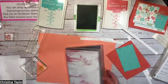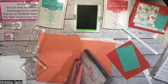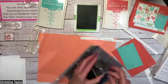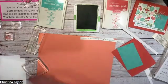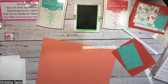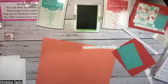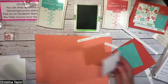Oh, and the little Versamark one too. Oh, there's green ink on the block. I know as soon as I pick that up, it's going to be on my fingers. Let me move that out of the way. Okay. All right, let's grab the foam mat because I'm going to need that.